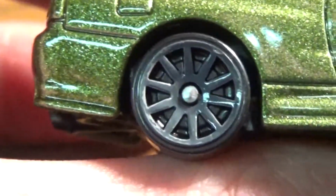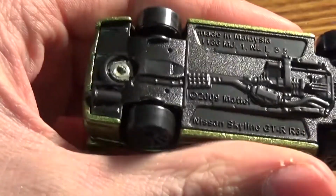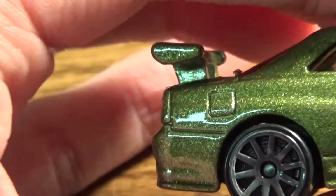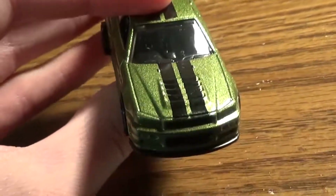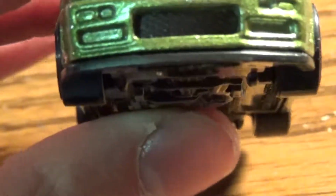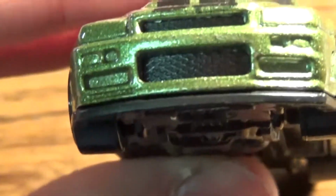So we have 10 spoke rims in dark gray. Made in Malaysia, 2009 Mattel, and it's a Skyline GTR R34, Hot Wheels. Really sick green color. Fuel filler door. Some vents in the bonnet. And some stripes too. Headlights are unfortunately not detailed. I really hate it when they do that.